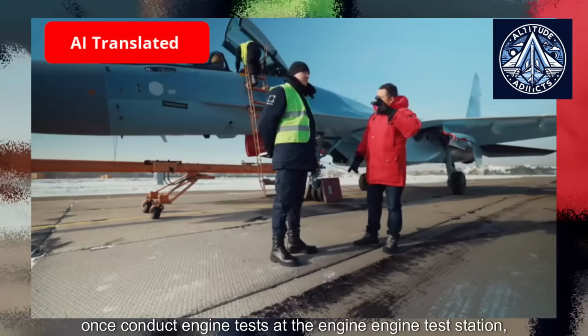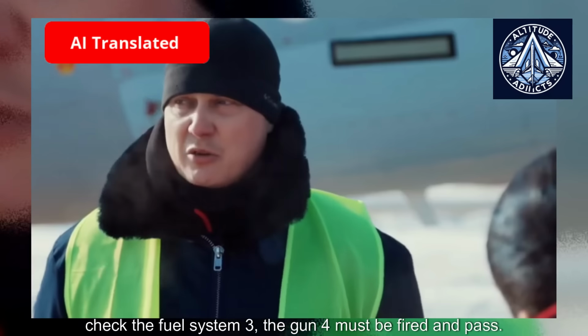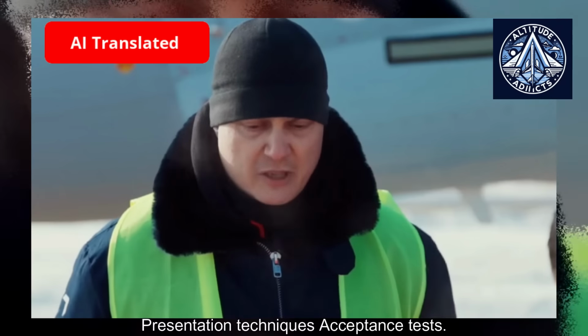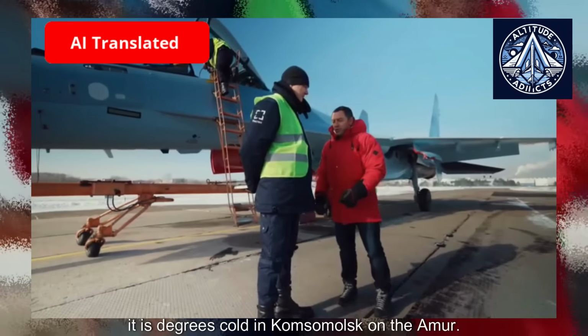Then conduct engine tests at the engine test station. Check the fuel system. Third, the gun must be fired and pass acceptance tests. Today, of course, it is cold in Komsomolsk-on-Amur.